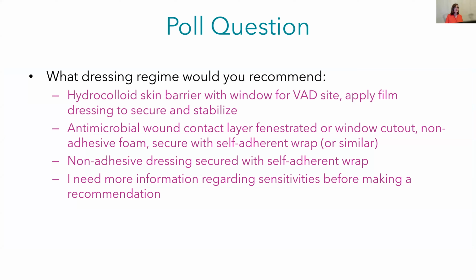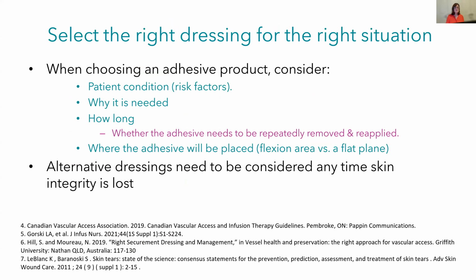So we have one more poll question: what dressing regime would you recommend for this 10-year-old? The options are a hydrocolloid skin barrier with a window for the VAD site, applying a film dressing to secure and stabilize; an antimicrobial wound contact layer with the window cut out; non-adhesive foam secured with self-adherent wrap; non-adhesive dressing secured with self-adherent wrap; or I need more information regarding sensitivities before making a recommendation.